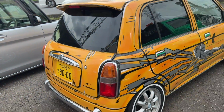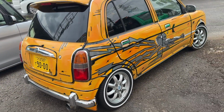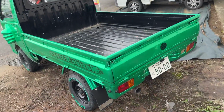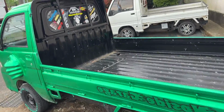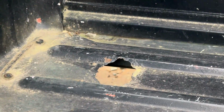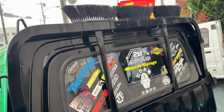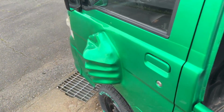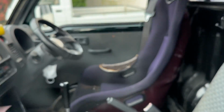But on this Mira Gino, on coilovers, look at that fitment. Look at that tuck. And then look at this. It's some young dudes in there too. I don't even mind that. Sell me the car right away. The fact that he has the hairs up there with the... How did they even do this? Wow, look at this seat.